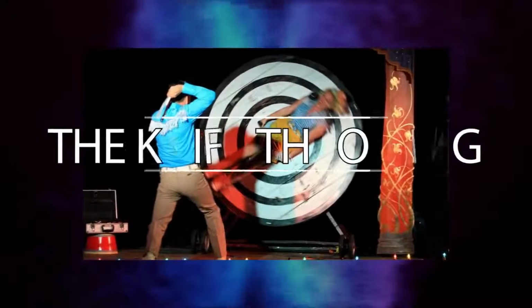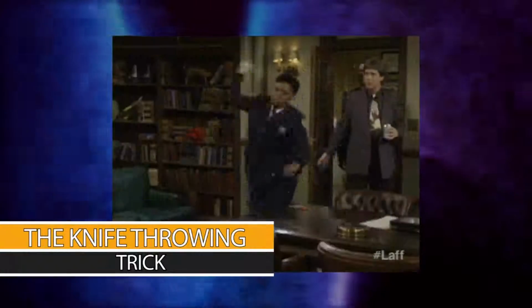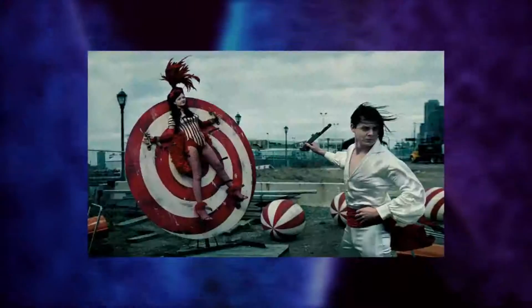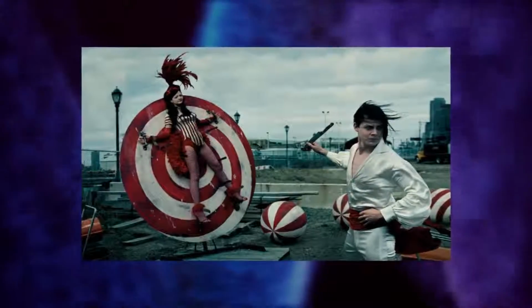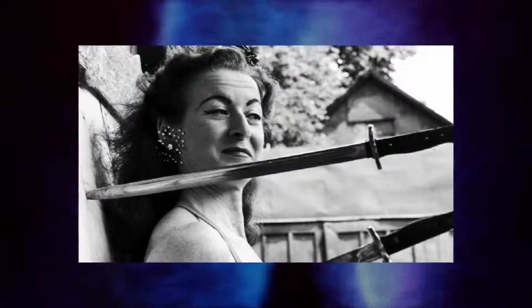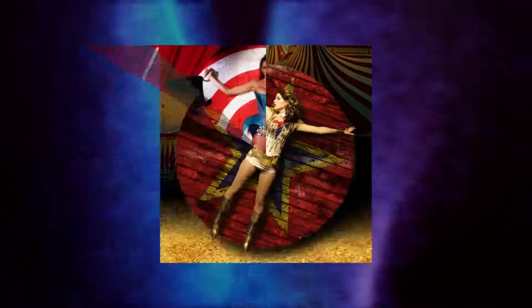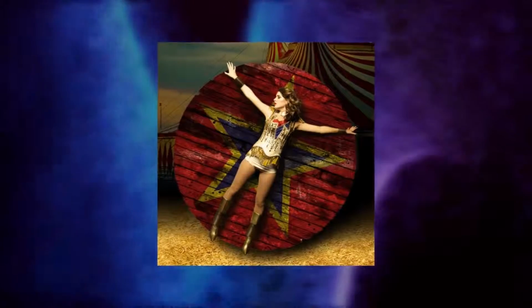Number 6. The Knife-Throwing Trick. This trick has an assistant on a wheel that spins. While the wheel is spinning, the magician throws knives. Each knife misses the assistant's body by mere inches. The trick looks extremely dangerous and scary. Well, the assistant is never really in any danger at all.